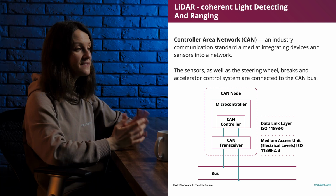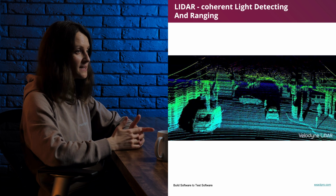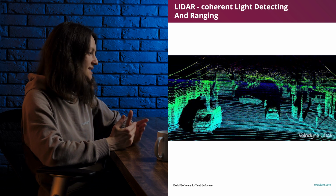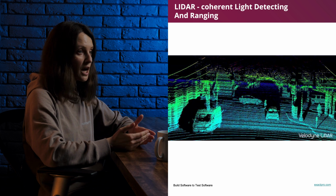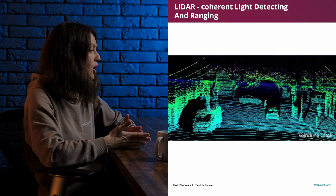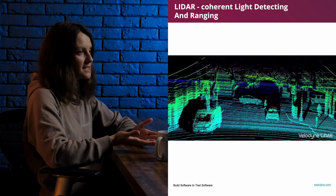As for the car's sensors, the list of sensors may include video cameras, radars, sound detectors, the one most specific to autonomous vehicles being LiDARs. The word LiDAR means light detecting and ranging, and the difference between a radar and a LiDAR is that the former sends out radio waves to detect presence, direction, distance, speed of aircraft or other objects, while the latter sends out light in the form of a pulsed laser.